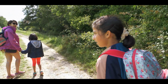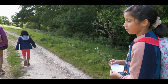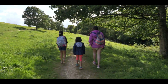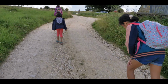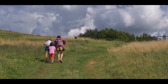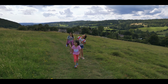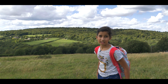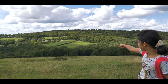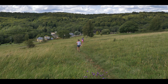This is probably our sixth or fifth Cotswold walk we've done. Most of them are very beautiful, so it looks like this one's going to be too. I hate steep hills, but got to do it. Cotswold is full of hills and valleys and villages, and soon we're going to be walking through Cooper's Hill just over there.